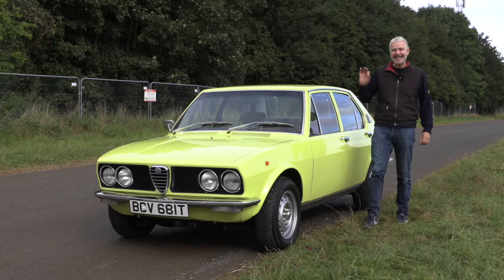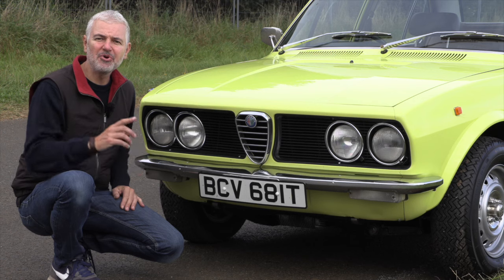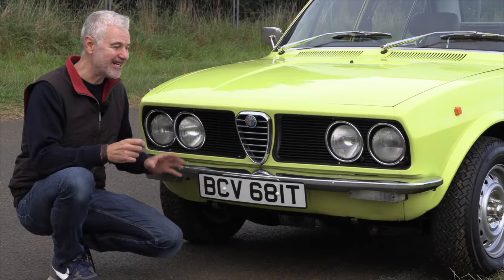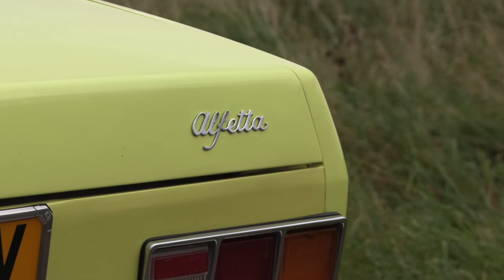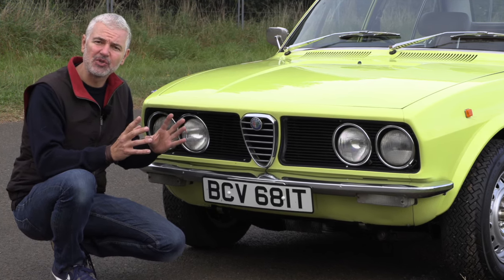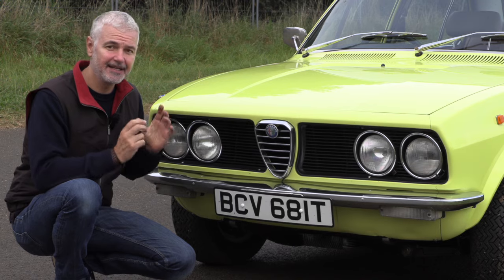I'm Jack and this is an Alfetta, the family car that drove like a sports car. It was revolutionary. I'm sure many of you believe that it was BMW or maybe even Jaguar with the Mark I that invented this class of car, but you'd be wrong. Today I'm going to be making the case as to why the Alfetta was the first effective sports saloon. Not only was it quick, but it actually drove like a sports car too. It should have propelled Alfa to the stars. In this video, I'm also going to tell you why sadly it didn't.